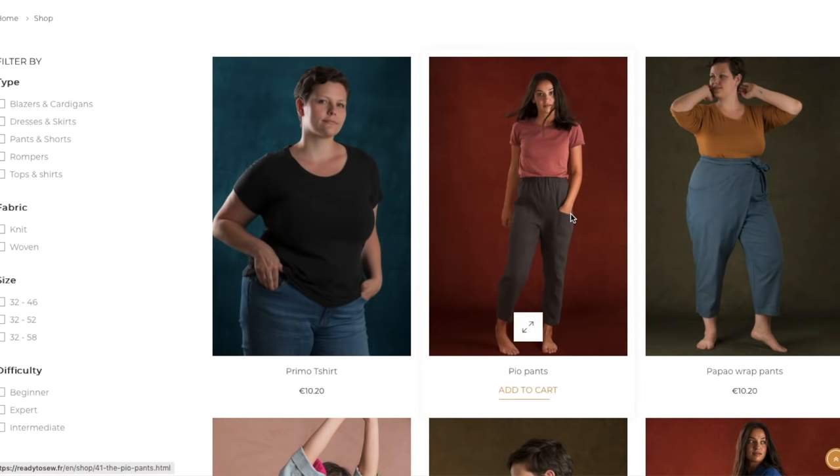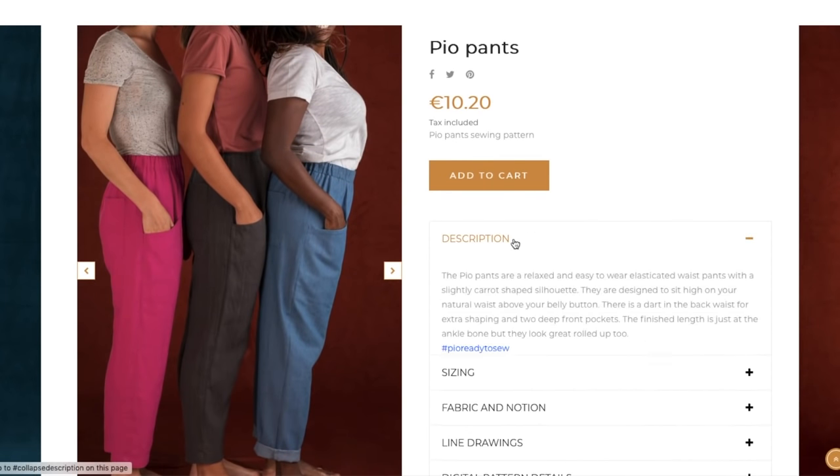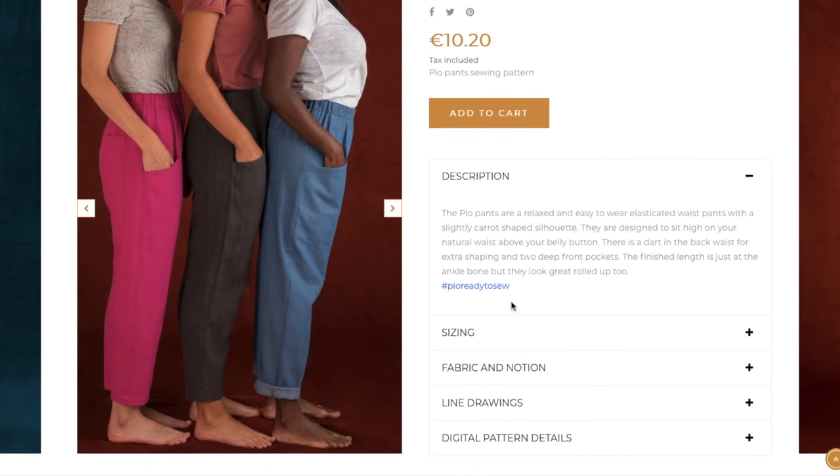Okay, next up we have the PO pants. PO pants are relaxed and easy to wear, elasticated waist pants with a slightly carrot-shaped silhouette. They are designed to sit high on your natural waist, which I love that all of them are. Thank you very much. There is a dart in the back waist for extra shaping, and two deep front pockets. The finished length is just at the ankle bone, but they look really great rolled up too.